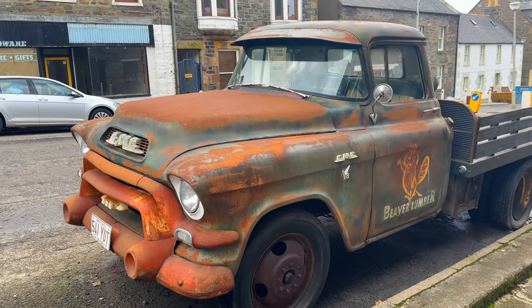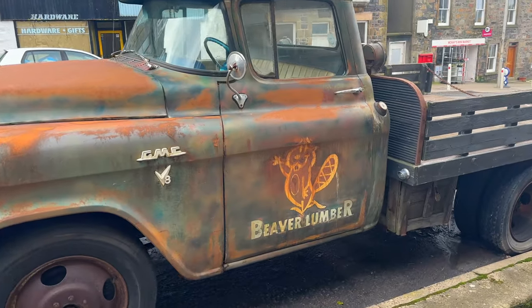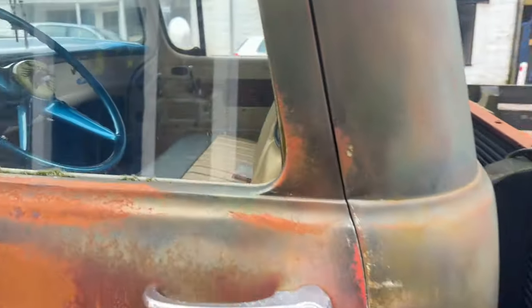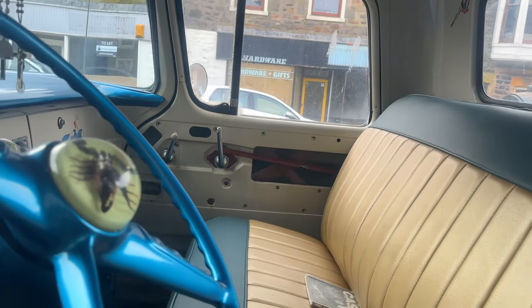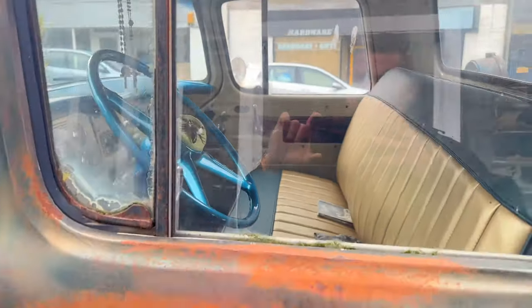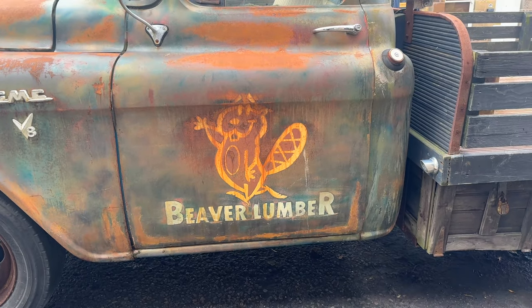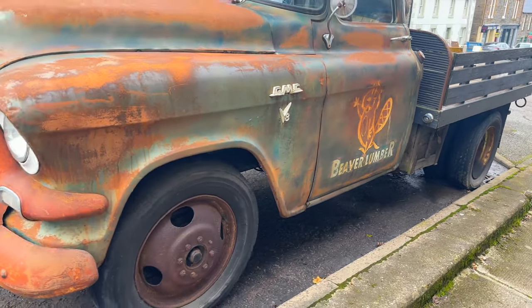So you join us in the little fishing town of Cullen, home of the famous Cullen Skink, and we found this guy sitting at the side of the road with the scorpion in the steering wheel and the spider in the gear stick. Thought it was quite a cool truck. I asked him if we could swap, but he said no. So Cullen Skink is basically a broth of haddock, potatoes and onions. It's very famous in the area.